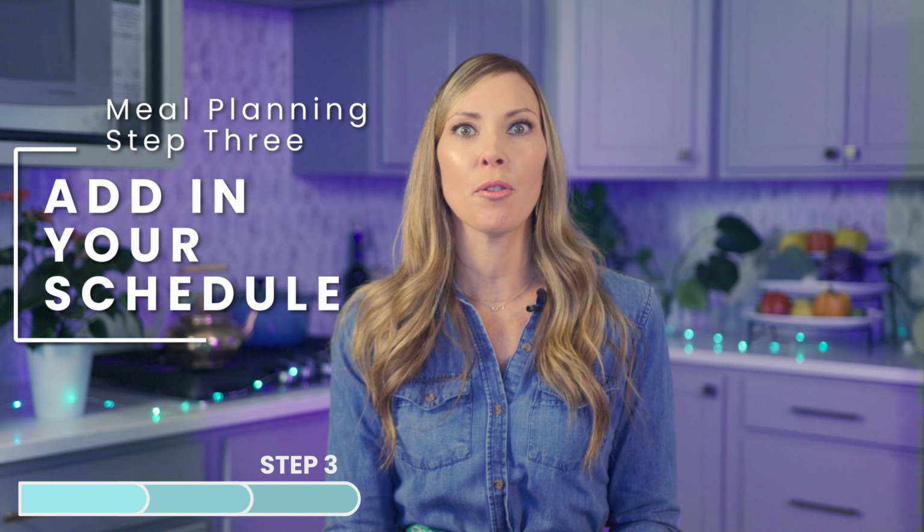Step 3, add in your schedule. Another key step that's often overlooked is considering what your schedule is going to be like for the week. Write it down in your planner, on your piece of paper, put it in your phone, whatever system you picked that works for you. But account for your schedule so you know what's happening so you can plan your meals around your life.